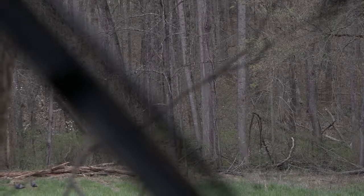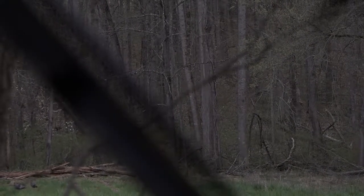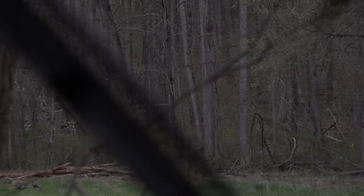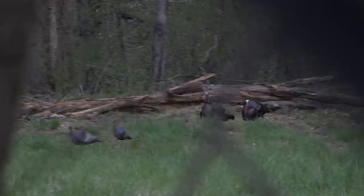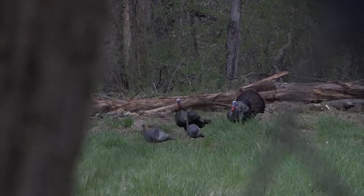So I have not called to these birds, not the first time all morning. I've just let them do their thing on the roost, and lo and behold, we look down through the woods on the other side of these decoys and see the birds coming. So I make a conscious decision. I'm gonna have to call these birds to get them to come by those decoys into ours. So I give them just a little bit, and here they come.